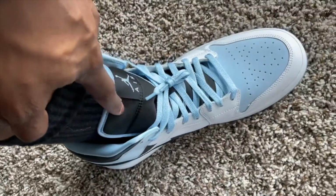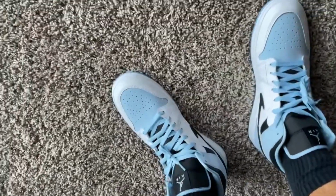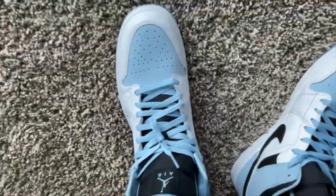I know some people were saying that they don't like the contrast they're having with the black right here, and I get what they're saying. I would be interested to see if they just had it as white and blue only and didn't contrast with any black. But I like them, and I like how the Air Jordan is popping out, and you got the lining right here on the tongue. Let me know what you guys think.